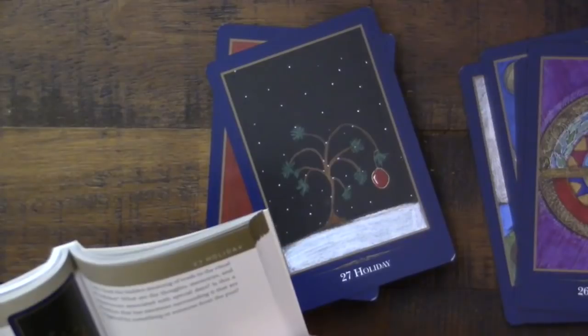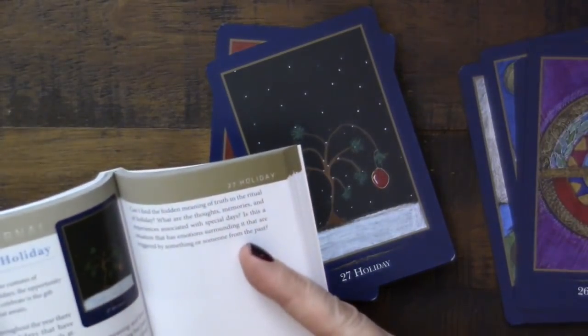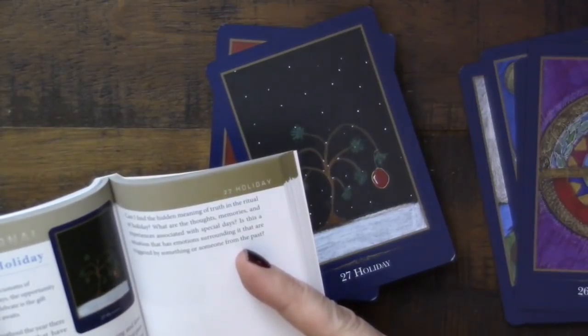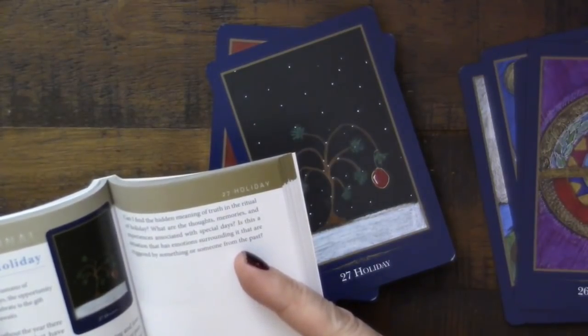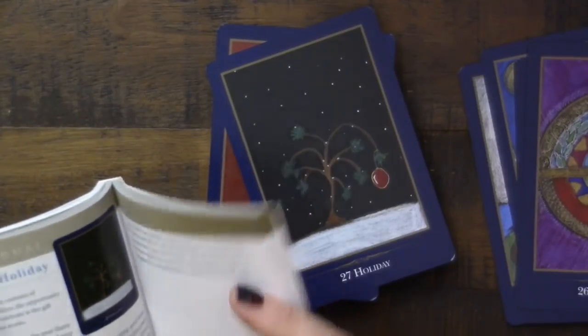Can I find the hidden meaning of truth in the ritual of holiday? What are the thoughts, memories, and experiences associated with special days? Is this a situation that has emotions surrounding it that are triggered by something or someone from the past?